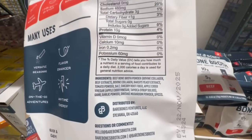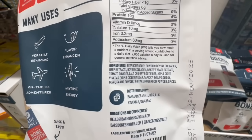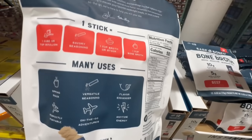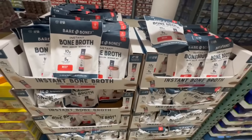And a lot of people are going to be interested here in the ingredients. So the first ingredient is beef bone broth powder. You have chicory root fiber in here, apple cider, and then these are little packets. So you can add 1 stick and you can add it as a seasoning, or drink it with a cup of water as a bone broth.